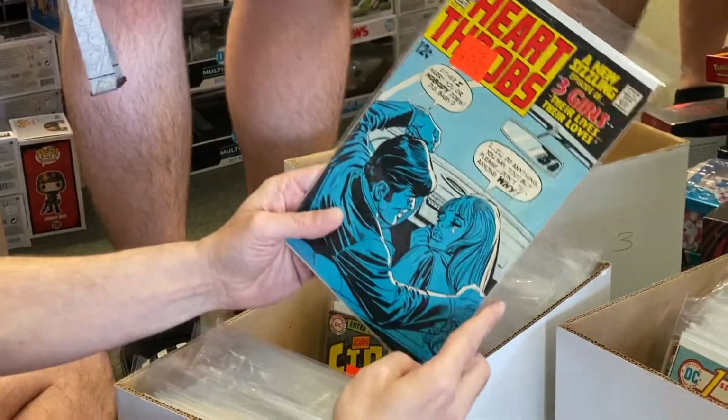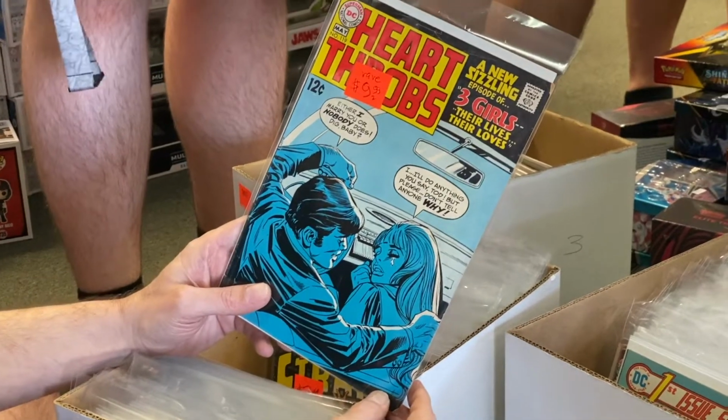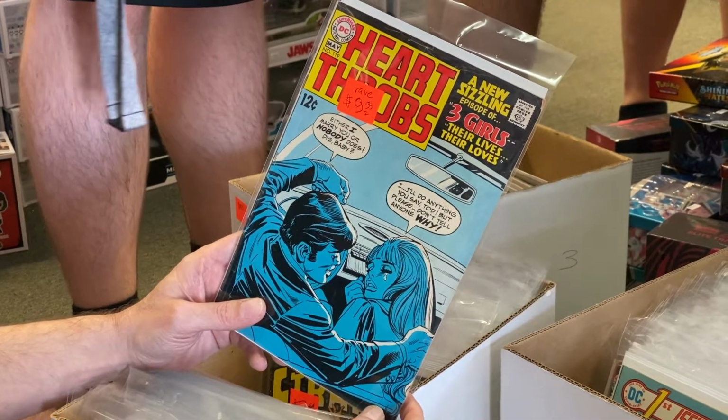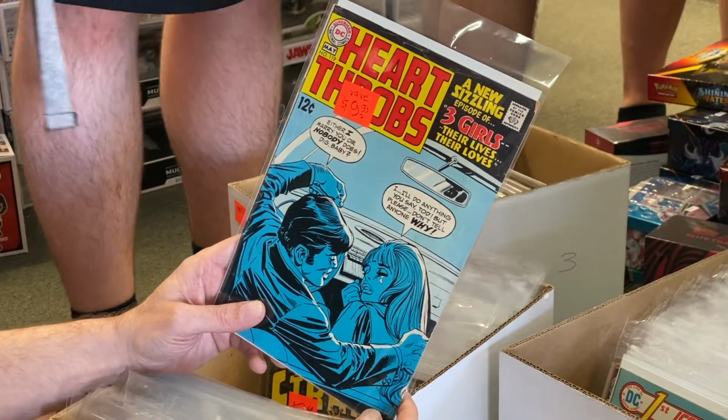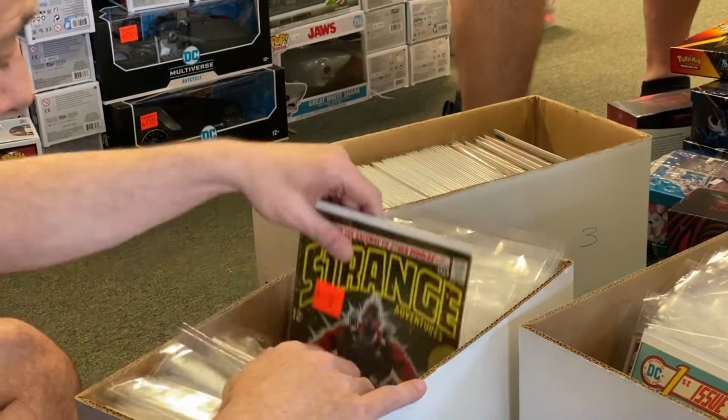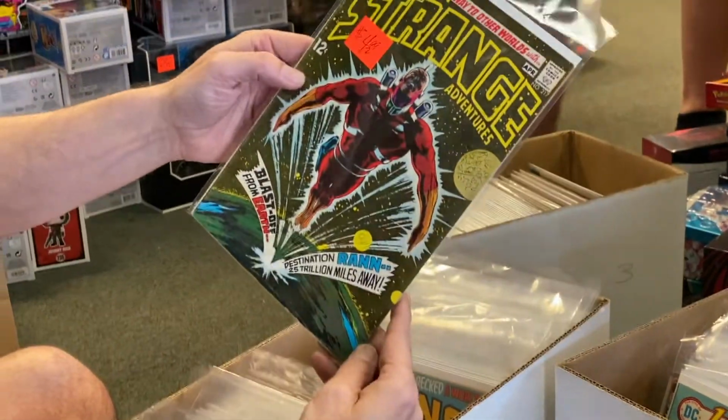Heartthrobs. Oh, look at that, dude. Either I marry you or nobody does. Dig, baby. I'll do anything you say, Todd, but please don't tell anyone why. I think it has to do with abortion being illegal. Yeah. Okay. And we got a nice Neal Adams-y type cover.